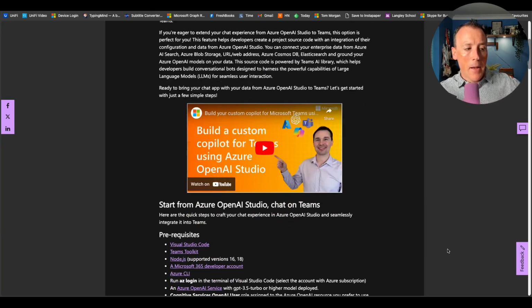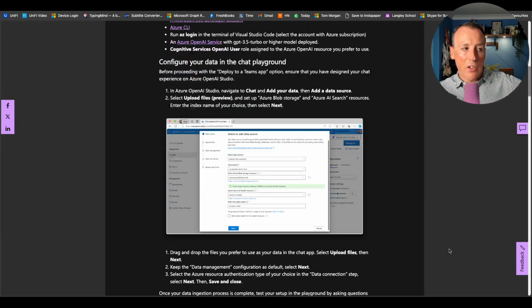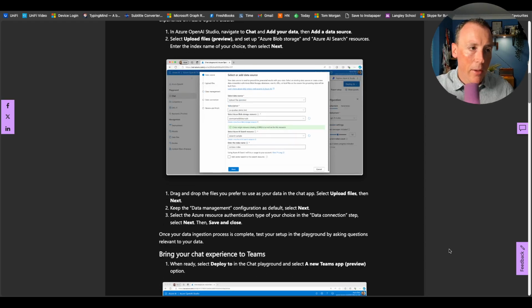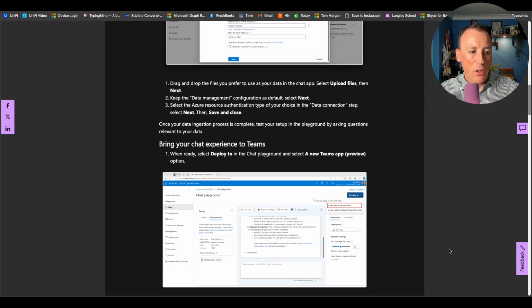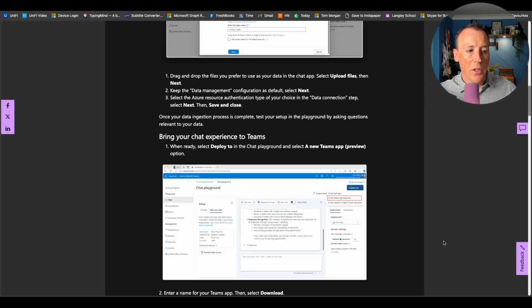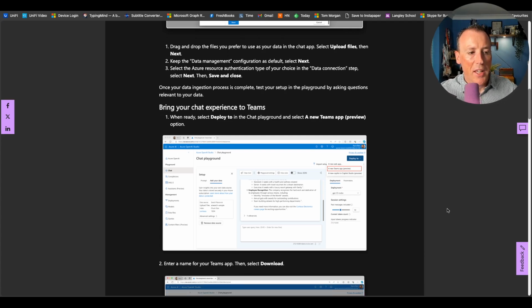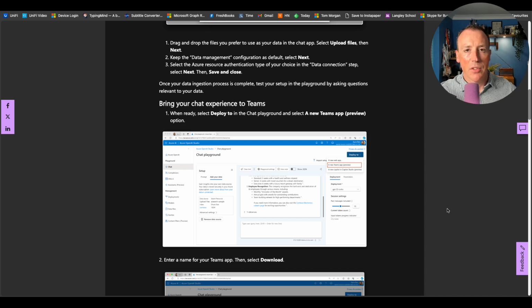Basically, this allows you to start in the Azure OpenAI Studio, the chat playground, which is on the screen at the moment, so hopefully will be familiar, where you can set up your chat instance. You can give it your prompts, you can add your data sources and all the rest of it. What is interesting is that they've added a new section to the deploy to button. So now you can deploy to a new Teams app, as well as a new Copilot in Copilot Studio, or a web app. Previously, it was just a web app. So the big new thing here is the one-click button to take what you've done in Azure OpenAI Studio and make it into a Teams app.